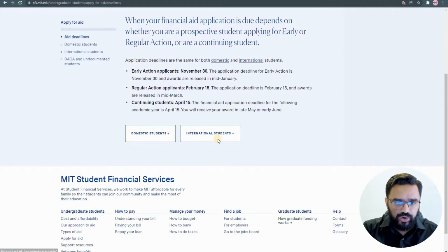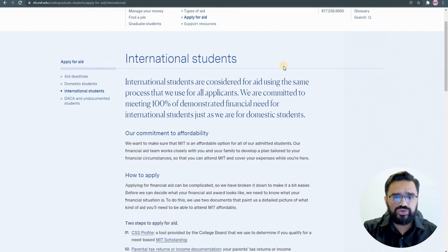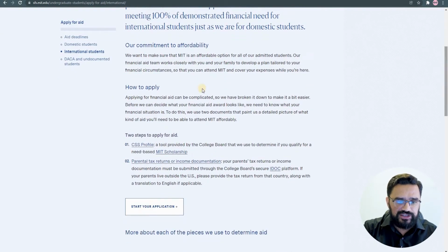Now, I'm going to go to international students. I want to show international students what they can actually get at MIT. International students are considered for aid using the same process that we use for all applicants. We're committed to meeting 100% of demonstrated financial need for international students, just as we do for domestic students. And obviously, this is how you apply.